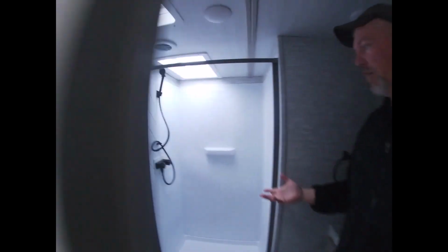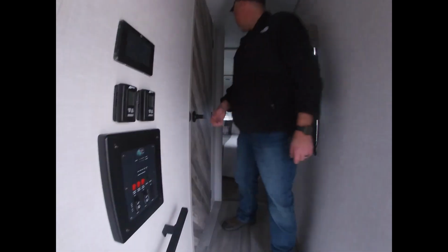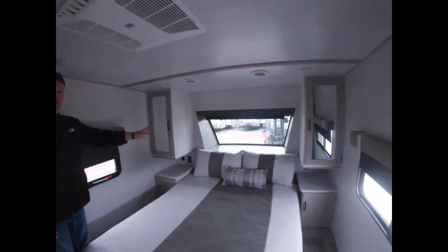Has the true walk-in bathroom. Has a porcelain commode. Come up in the bedroom area. Nice, spacious window above the bed.